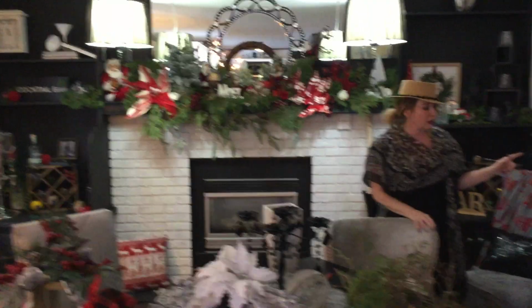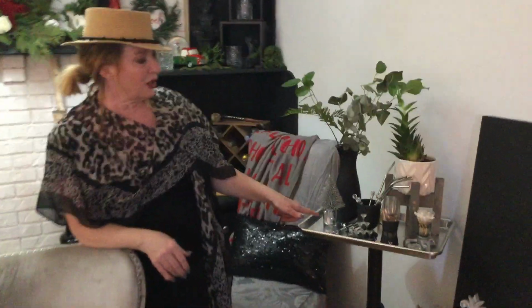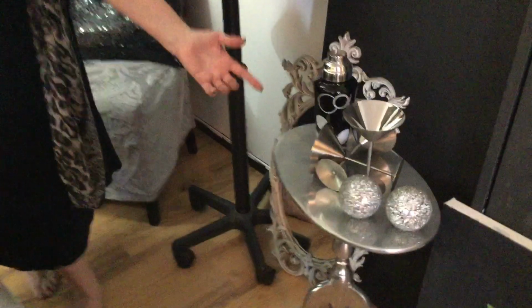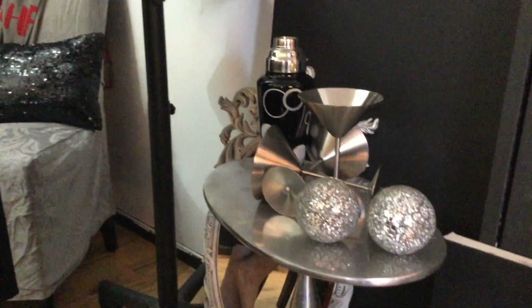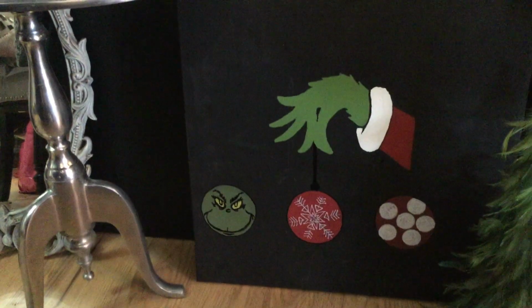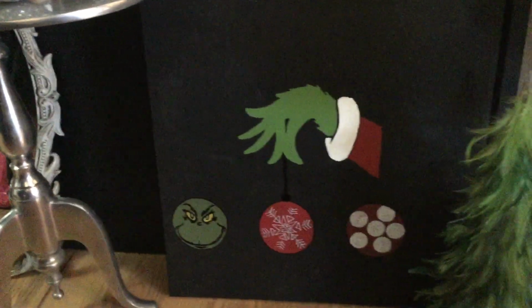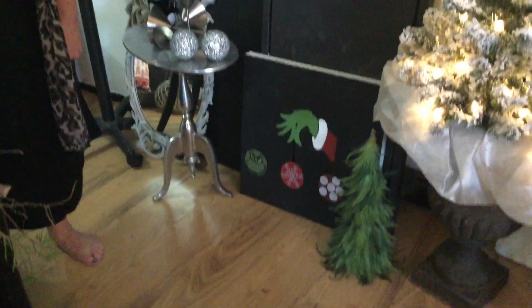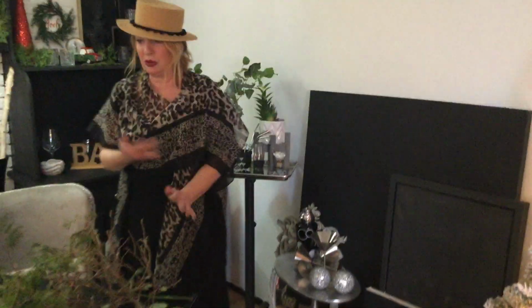Okay, then we're going to come over to here. This is our bar tool tray, and just adding that one little thing of Christmas, and then down to our martini, just a couple of Christmas balls, and then I am going to show you. Can you get down to your Grinch picture? Jeff picks a different painting every year to paint, and this was a couple years ago. This one, he did an amazing job. And we have it here just with our little gathering of the art. And then, of course, a nice, awesome tree. The Grinchy tree, which I absolutely love.